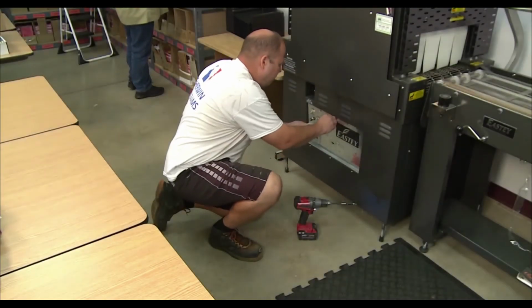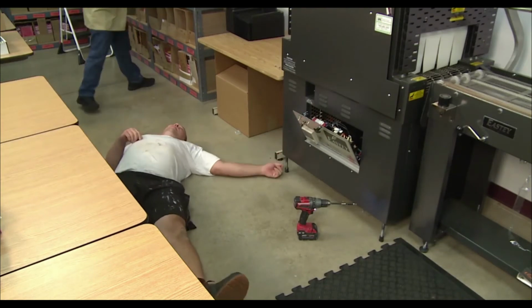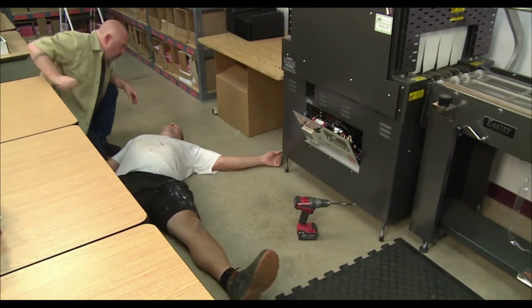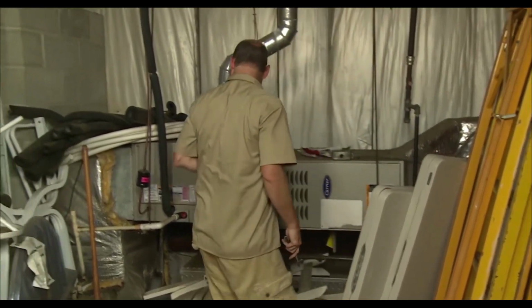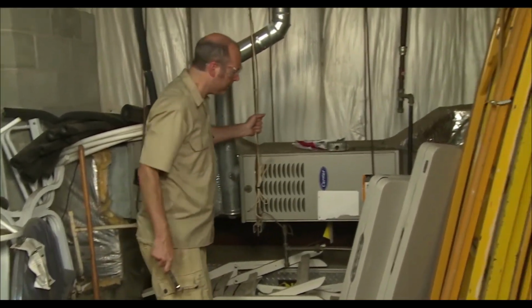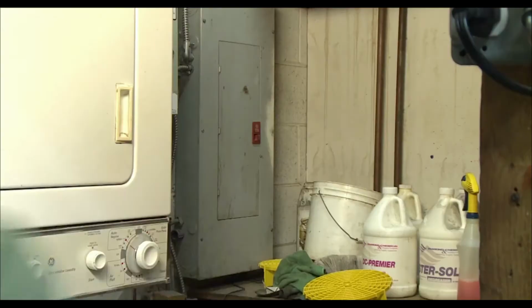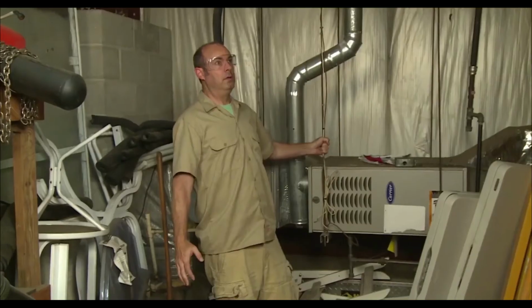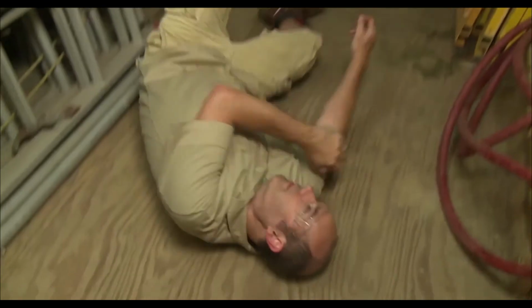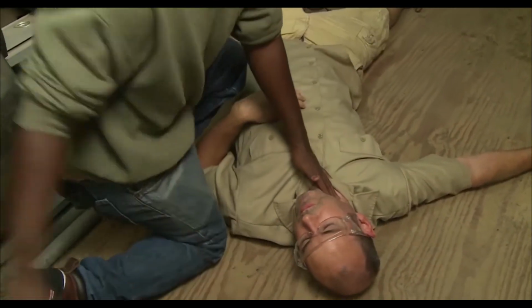Sometimes, despite our best efforts, things still go wrong. If an electrical accident occurs in your workplace, it's important for you to know what to do, as well as what not to do. For example, if a coworker is being shocked by a live electrical source, do not touch them. That will expose you to the same electrical charge that they are receiving. Instead, cut the power. This might require pulling out a plug or throwing a switch or a breaker. Do whatever is necessary to turn the electricity off, then assist the victim.